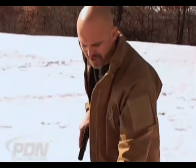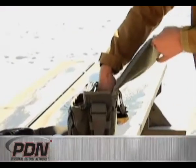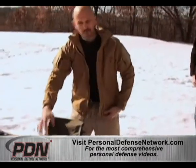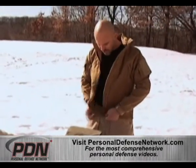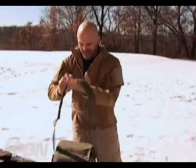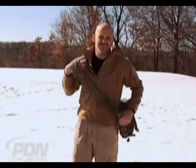jacket. Another consideration, the last consideration that I want to talk about in terms of cold weather operations, is off-body carry. By using a bag like this with a built-in holster that's actually designed to be worn over top of all of my layers, I might actually be able to get to the firearm faster, more conveniently, and more reliably under a variety of situations.